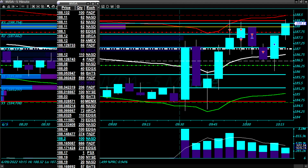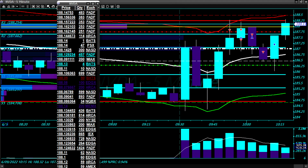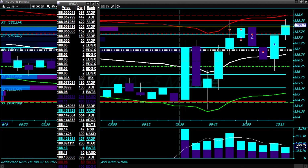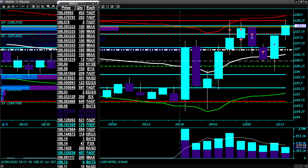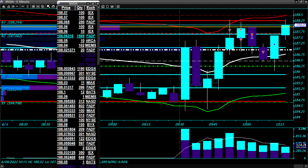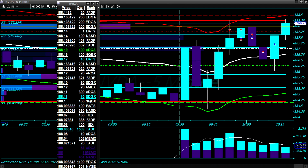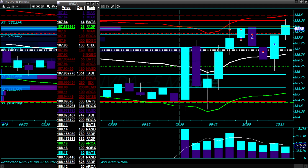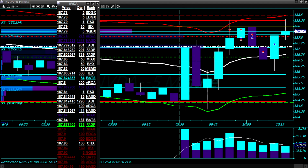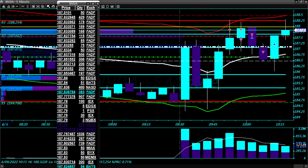Let's see. The ladder is looking a little heavy on the ask side, so maybe we're getting the breakout here. Let's see. Alright, we got some bids getting hit. I don't know, man. Maybe I should take a chance with this again.